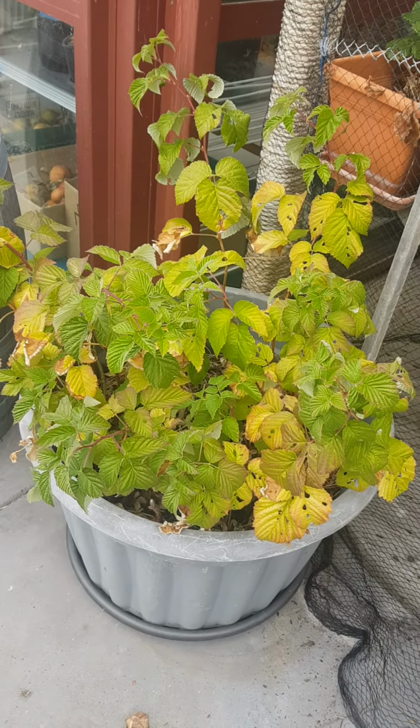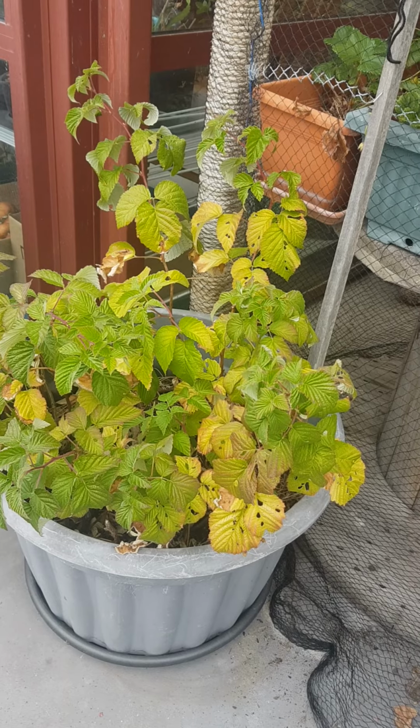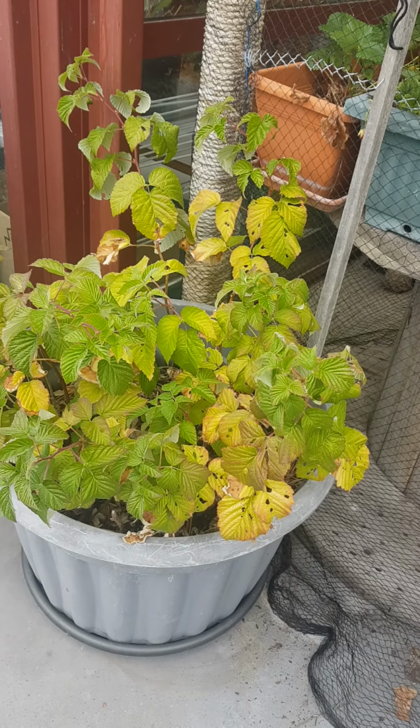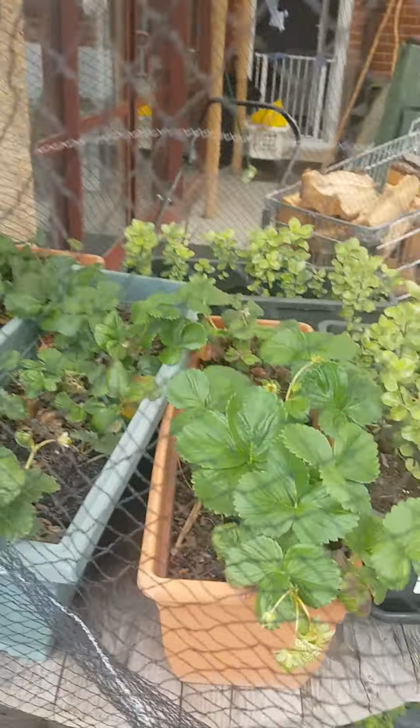Raspberry stopped quite a wee while ago, and I have already trimmed that. I know you're not supposed to do that as early as I did. I think I did it in January, but it's just easier to see. I've had quite a few years where I've cut off the wrong growth. Strawberries are still producing. I see that there's a couple there that I've missed.